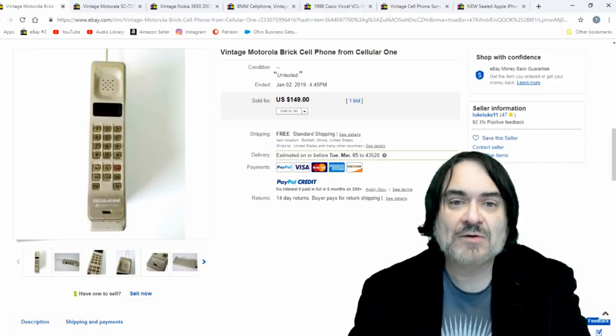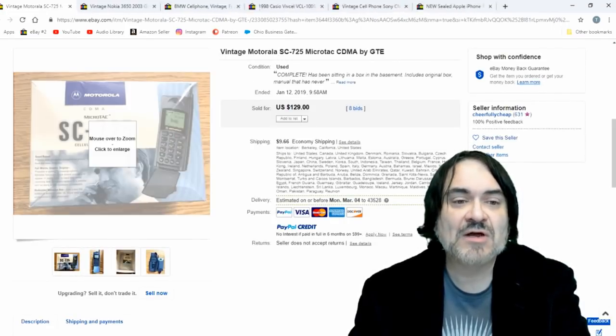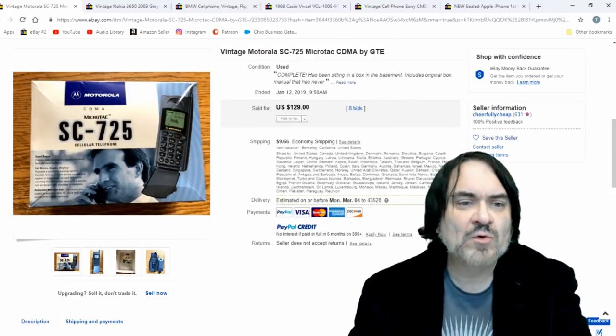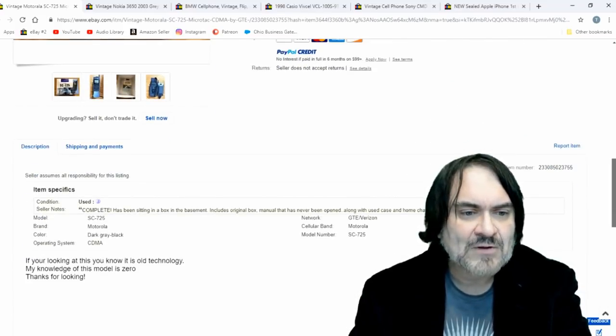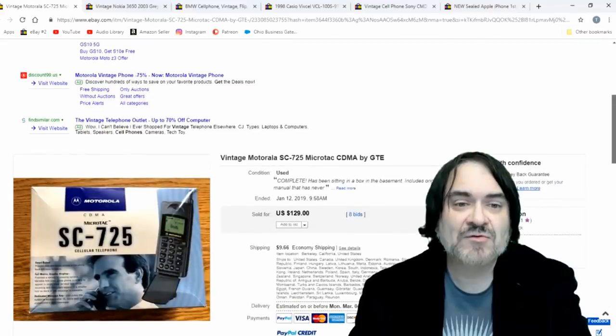Same companies that are around today made phones back then, of course. Another Motorola, Microtech. Now, I don't know the names. It has the flip top face on this one here. Age-wise, I wouldn't even begin to guess either. Late 90s, early 2000s, I couldn't tell you. Does it have a date on here? Looking at this, you know it's old technology. My knowledge on this is zero, so it's just a perfect example.